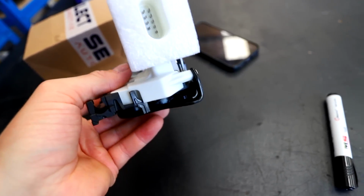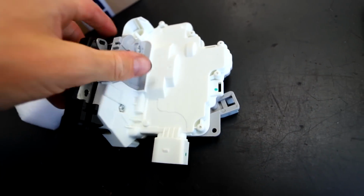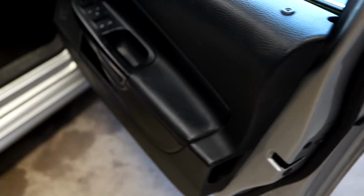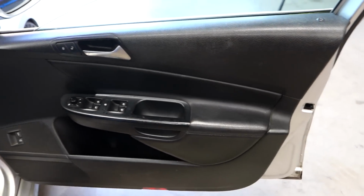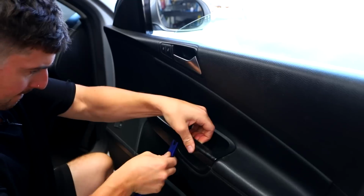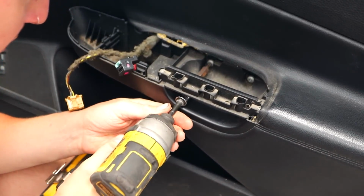This is a door lock actuator. So I'm guessing mine's just faulty because it doesn't work. So we've got to get the old one out, put this one in. And typically it is pretty much the first thing on the door, which means you've got to take every single thing off before you get to it. So let's start stripping the door. We've got to get some screws behind these. A couple of screws, some Torx bits.